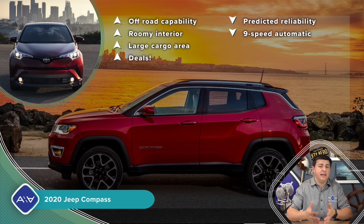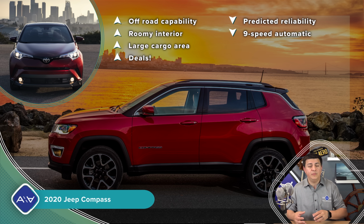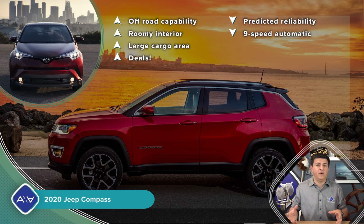Predicted reliability is likely going to be higher in the CHR, but you're probably going to get a better deal on the Compass. At the moment, Jeep is pretty aggressive both with finance deals and with cash on the hood, so you'll probably get more feature content in your Compass for the same dollar amount that you find in the CHR. It's also going to have all-wheel drive available, something that we don't see in the CHR at any price. The Compass is also pretty comfortable and relatively practically packaged. We have a lot of legroom on the inside, a lot of cargo room, and the squarer, boxier profile makes it a little bit more practical than the CHR.